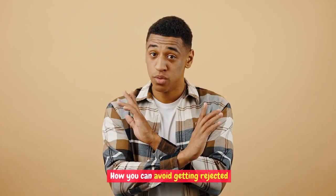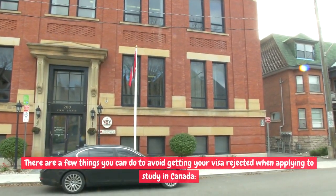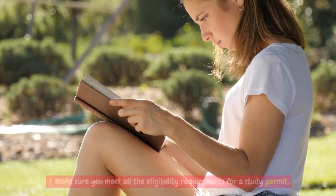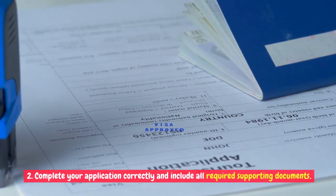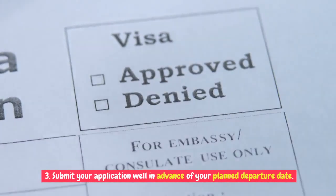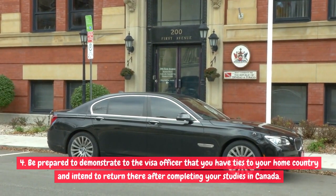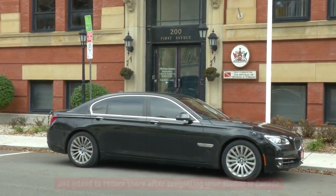How you can avoid getting rejected. There are a few things you can do to avoid getting your visa rejected when applying to study in Canada. 1. Make sure you meet all the eligibility requirements for a study permit. 2. Complete your application correctly and include all required supporting documents. 3. Submit your application well in advance of your planned departure date. 4. Be prepared to demonstrate to the visa officer that you have ties to your home country and intend to return there after completing your studies in Canada.